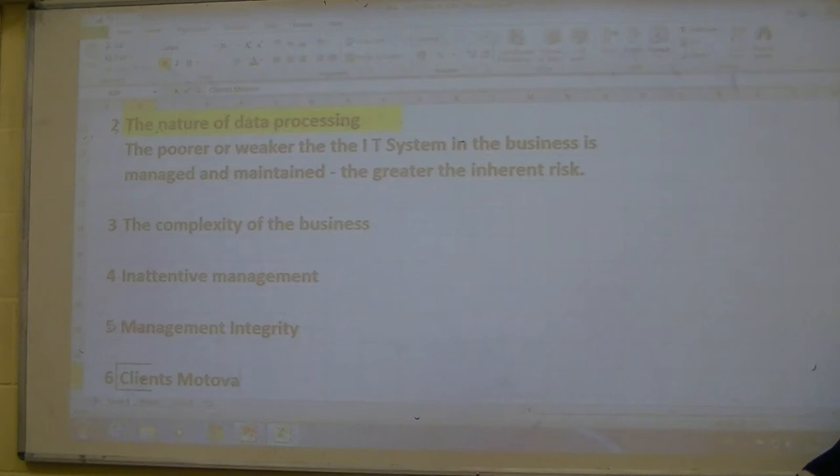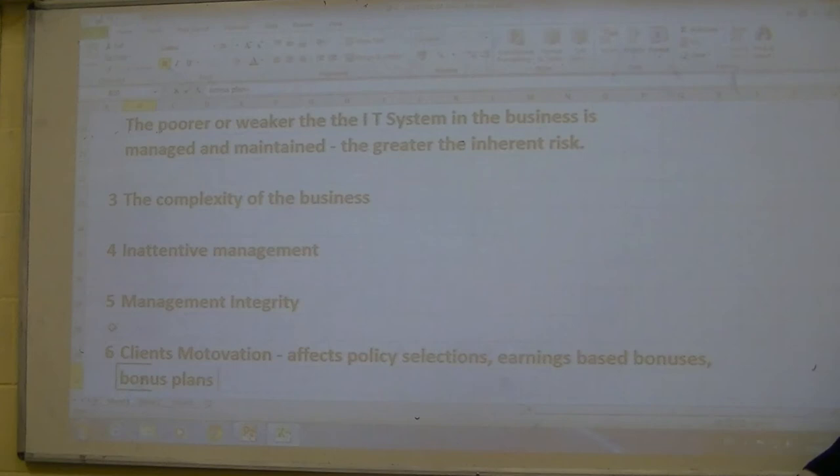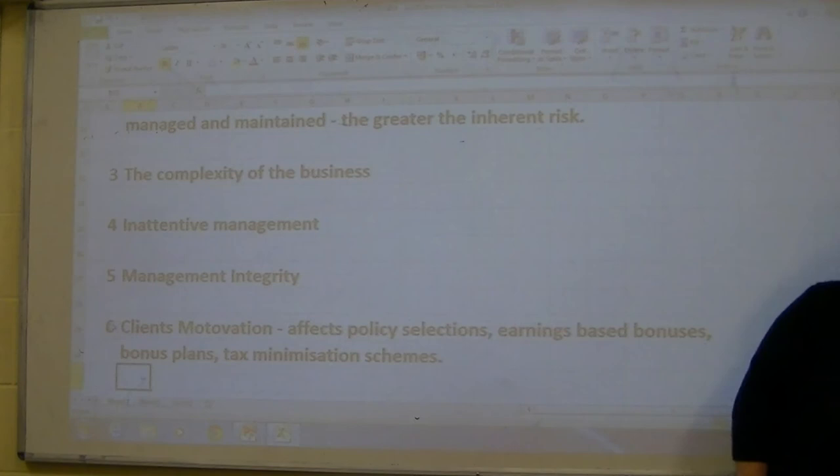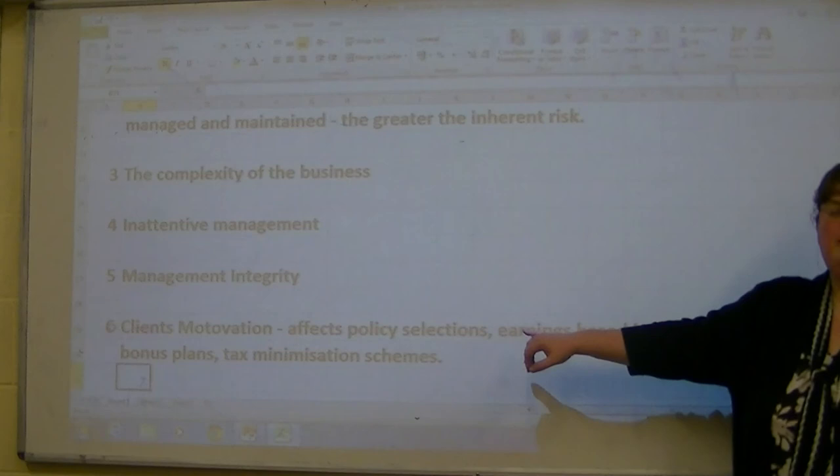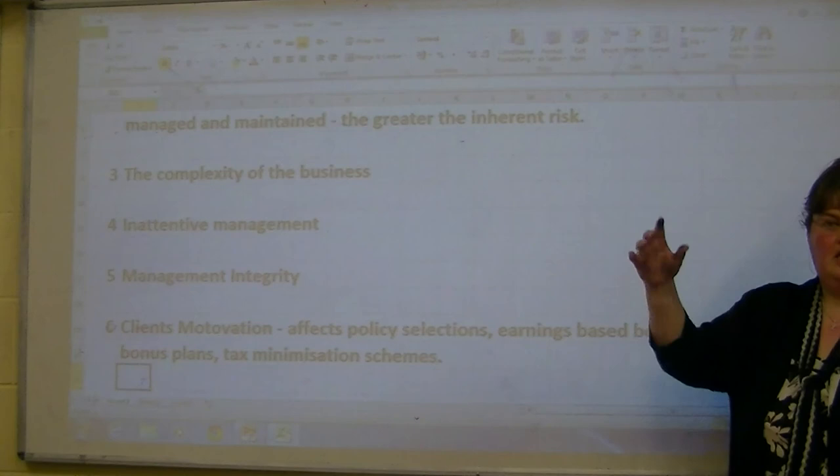And this affects policy selections, earnings-based bonuses, bonus plans, tax minimization schemes. Is he in business just to get as much money out of the company as he can himself? Or is he in business to create a good business? So that's the director, yeah.